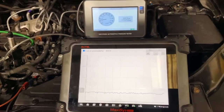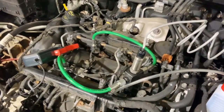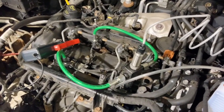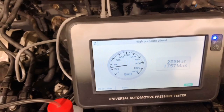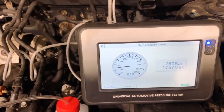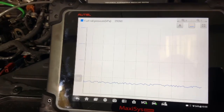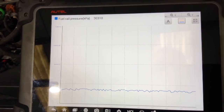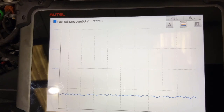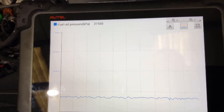Okay, I've had to take off the tripod here because the glare off the lights meant I couldn't see the screens. So we've got the transducer connected between the fuel rail and injector 2, and we're getting a reading of 280-ish bar. We look at the scan tool, and we're getting anywhere between 270 and 300 bar fluctuation.